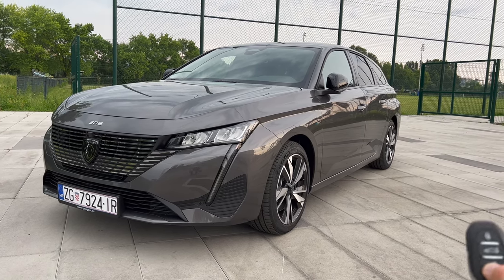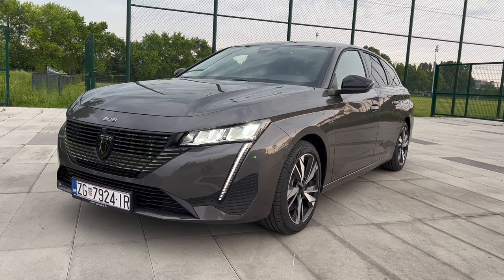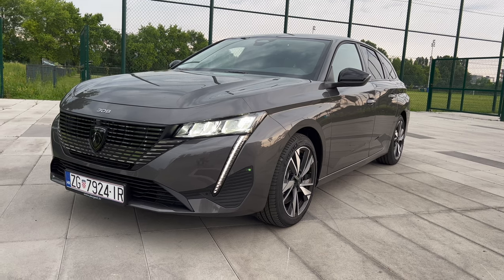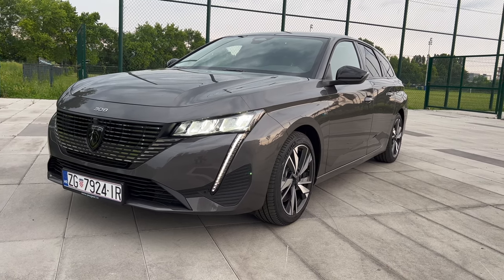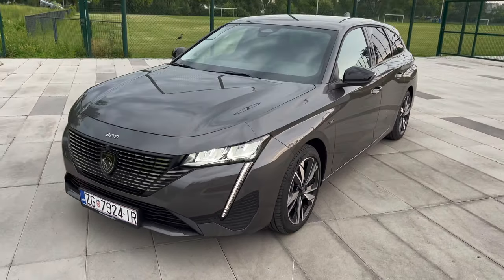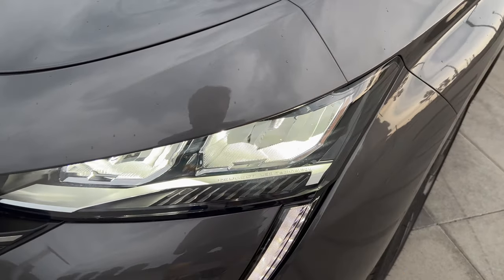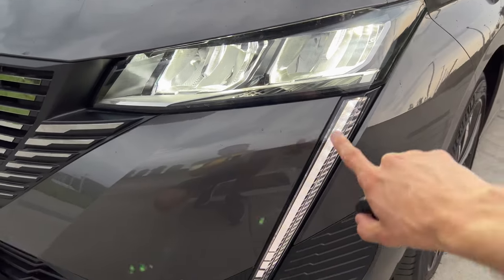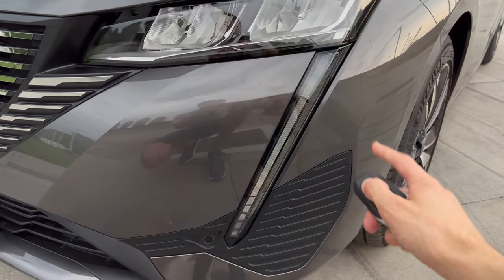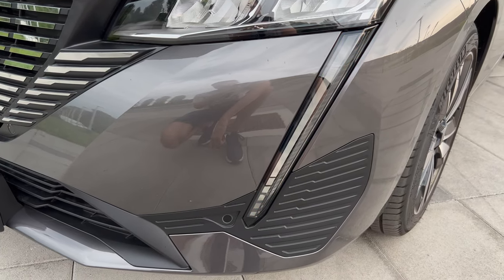Now if we unlock the car, you can see the base LED headlights. In the GT pack you would get the matrix, but I think these are quite okay. Yes, the matrix look better and they perform better at night, but these are not that bad at night. Let's come a little bit closer. So Peugeot LED technology, you have the LED projectors on the top, daytime running lights. These are a little bit different from the ones on the matrix. If you lock the car, you can see they turn into turn signals or hazard lights.